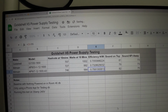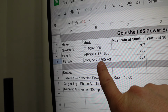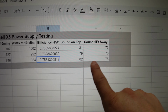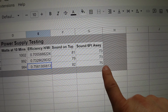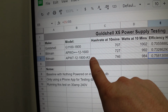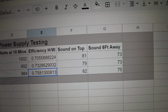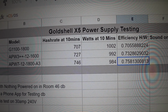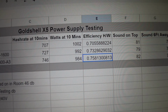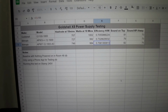So the APW7, let's go ahead and take a look here. We'll put it into our sheet that we have here. All right, so let's take a look. So hash rate's definitely better on the APW7. The watts are definitely better on the APW7, but it is a little bit louder on top here, 82 and 75, even 6 feet away. The APW16 did really well, 727 at 992, 79, 73. And finally, that old Goldshell, only 707 for our hash rate, over 1,000 watts, and 81 to 73. So I'll let you guys go ahead and make your decision here.